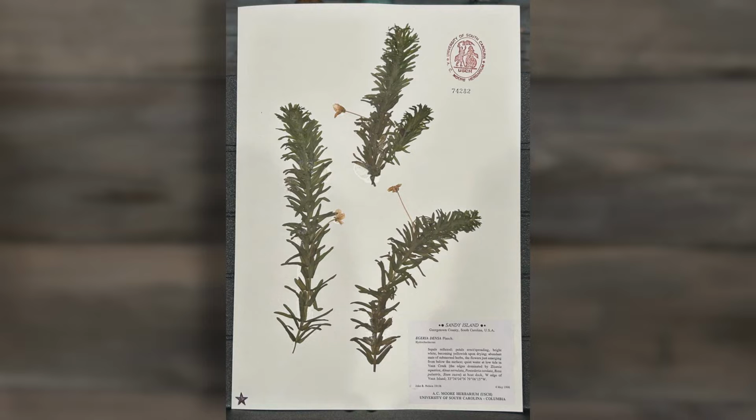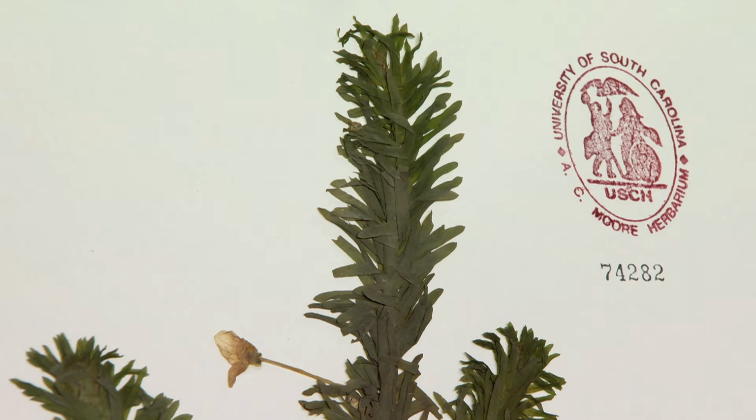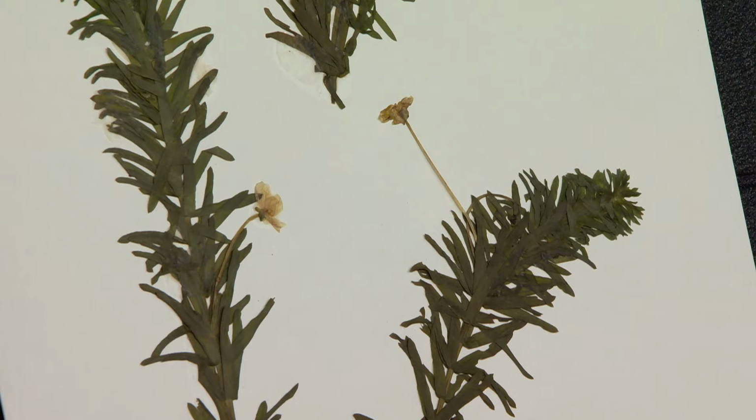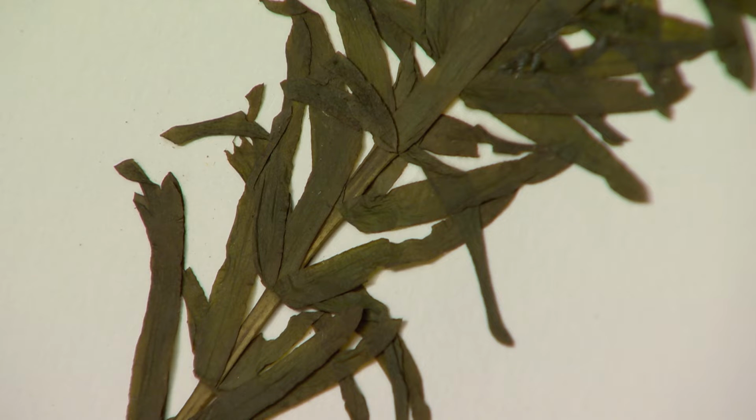It's got these whorled leaves again, dark green and kind of pretty. It looks feathery. It looks like it would make a great aquarium plant too, and it does. And this one has flowers. The thing about this one is that the leaves are a little bit larger than what we found in Hydrilla, and they don't have those prickles on them.